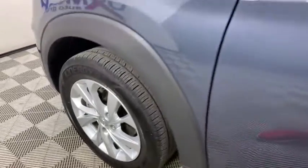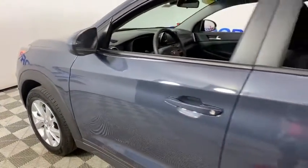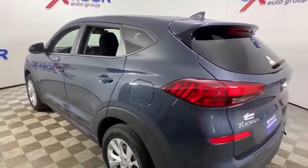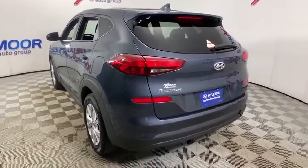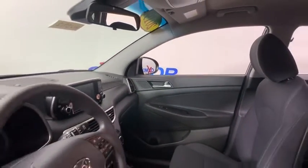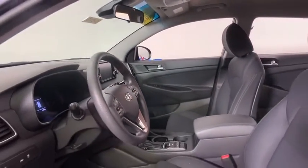Stop by and take a look at the 2019 Hyundai Tucson. Boasting low noise and vibration levels and a smooth ride, the Tucson combines the rugged utility of an SUV with the maneuverability and refinement of a car. With its spacious interior, small never felt so big. This vehicle has less than 45,000 miles.